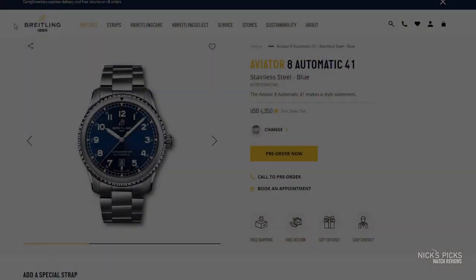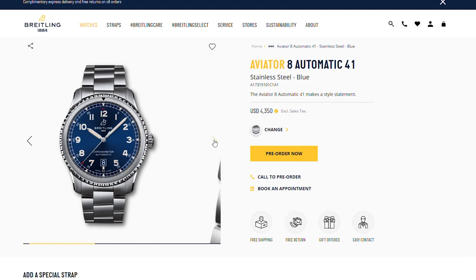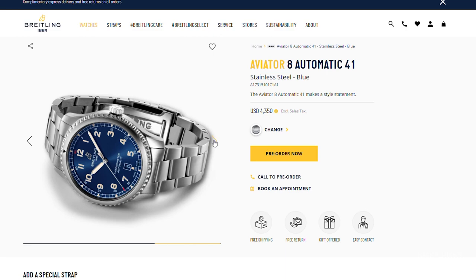You mentioned something about the Aviator 8s as well, and we do have something very exciting coming out in the next couple of weeks. I really can't break too much more news on that because we actually have just asked jewelers to sign non-disclosure agreements for the announcement that's coming in the next couple of weeks.